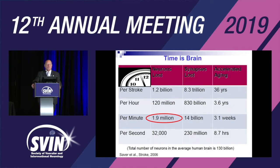This is a slide that I'm sure many of you have seen many times in the past, showing that time, in fact, is brain. This is from Jeff Saver's analysis of a lot of other studies, showing that per minute of an acute ischemic stroke, you lose almost 2 million neurons a minute. I don't know about your friends, family, and colleagues, but I don't have too many who can afford to lose 2 million neurons a minute. So time indeed is brain, and we have to open these vessels sooner rather than later.